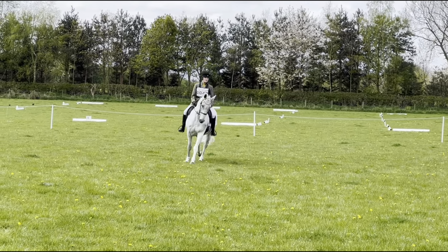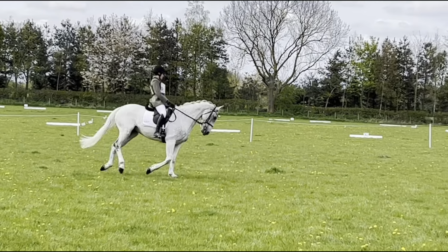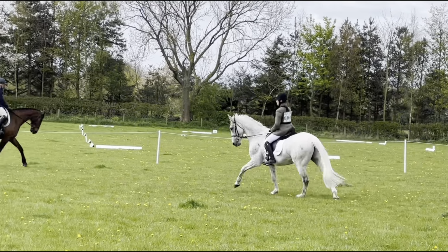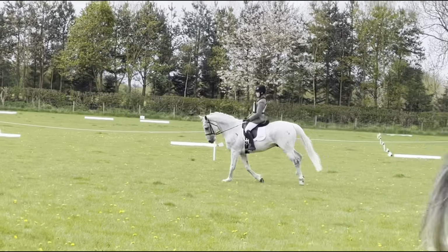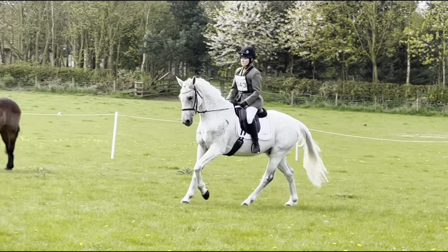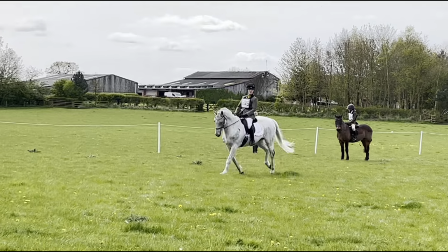And if you notice as well, he warms up in a slightly shorter frame than Ella does, and that is because he's just happier when he feels a bit more contact. Otherwise he wants to feel you at the end of the rein more than Ella might. So that's how they differ when it comes to dressage.